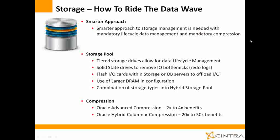So what we try to do in terms of a smarter approach here, particularly on the storage side, is that lifecycle management of data is absolutely key. And we'll talk in a minute around how 12c influences this picture. But even with 10g or 11g, we have the option of partitioning level of compression. And we have a lot of options for compression.